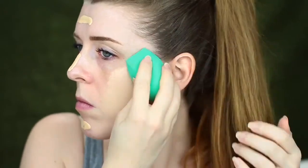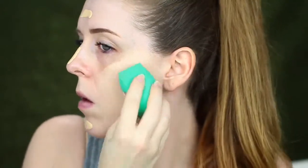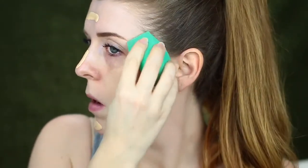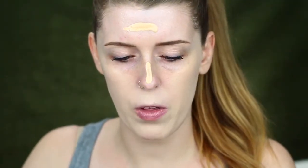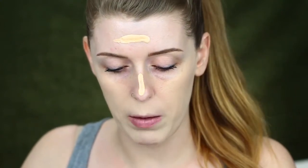As usual, this is the Eco Tools blending sponge. I'm pretty happy with the color. So far the coverage is looking like a light medium coverage. I don't think it says whether it's a full coverage or a medium coverage. It doesn't really say anything about what the coverage is supposed to be like, so it's looking more like a medium coverage, but like a light medium coverage.